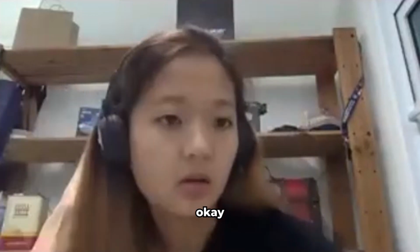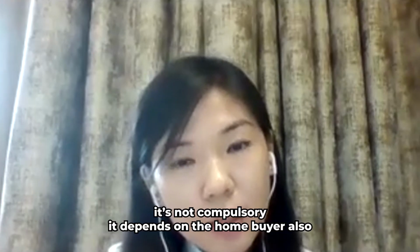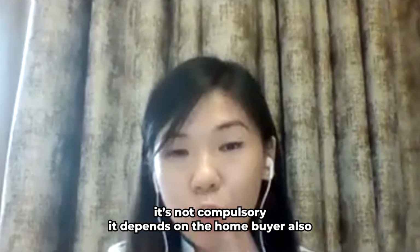Do you choose either one, or can you opt for two? You can opt for two also. Is it compulsory? It's not compulsory. It depends on the home buyers also.